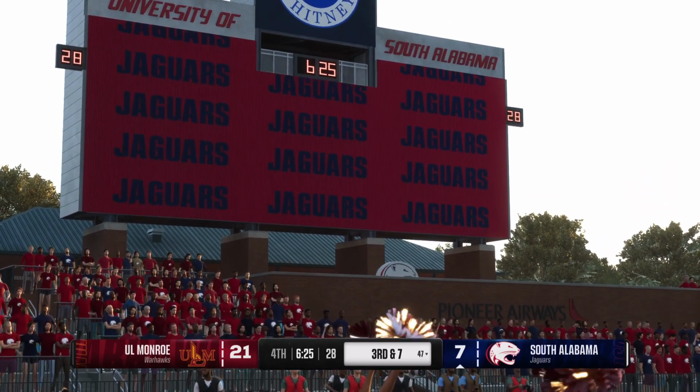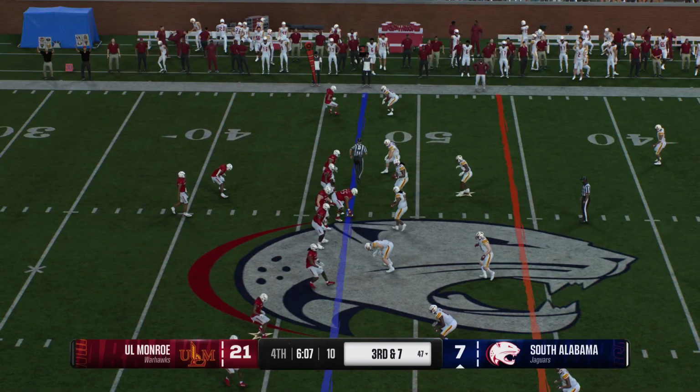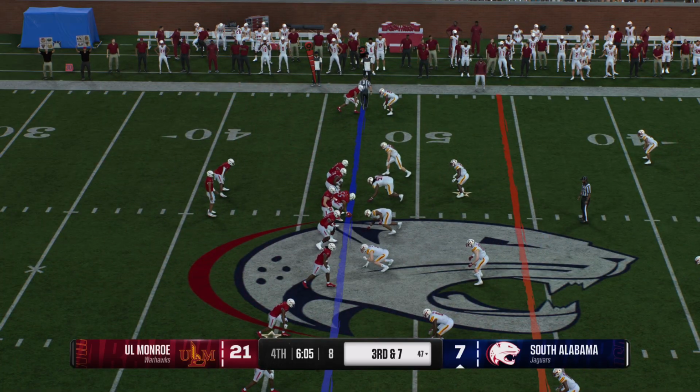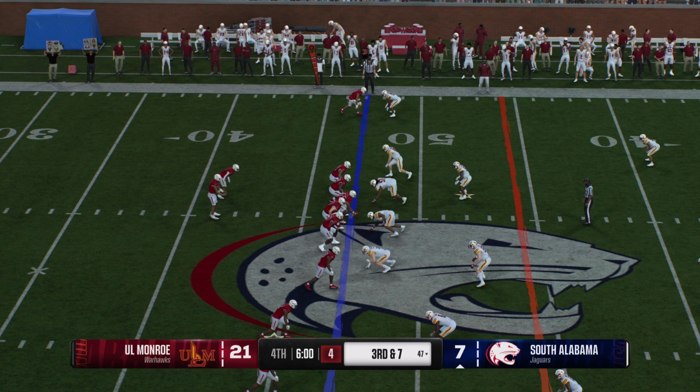Didn't get the sack, obviously. You don't get the negative play, but you also don't give up a big one. You're feeling pretty good about where you are right now in this drive. If they can convert here, that type of play can really give you a shot of momentum.